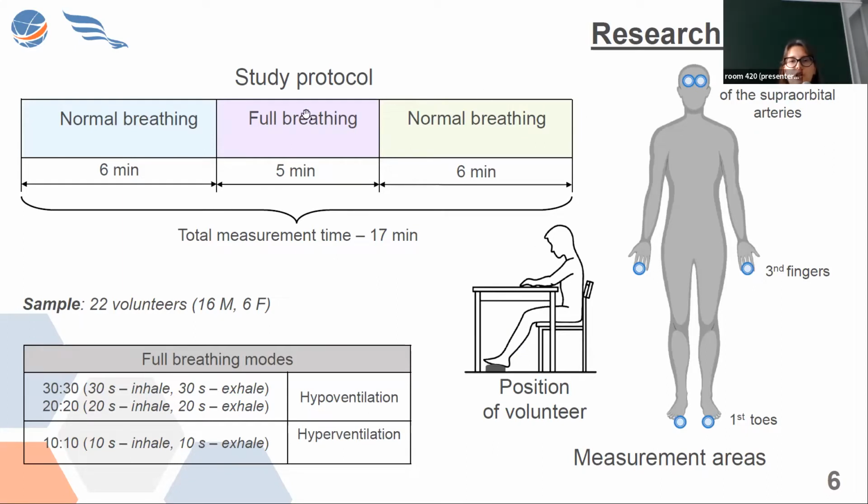Something about our protocol. It consists of 3 stages. At the first and third stages, all volunteers breathed normally. On the second stage, they performed full breathing exercises with different frequencies, in hyperventilation and hypoventilation regimes. All volunteers were in a sitting position. The areas of interest in the study were the supraorbital areas, third fingers, and first toes. We studied the symmetrical areas, left and right sides.